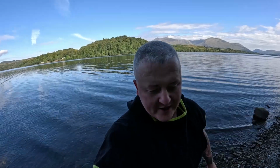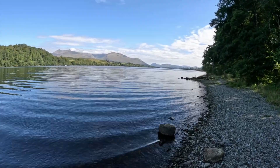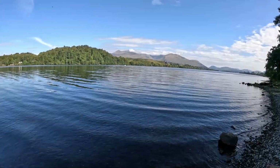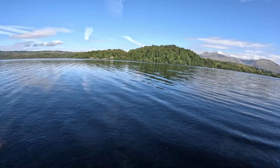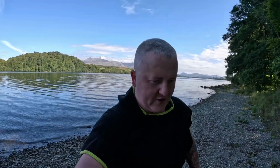So that absolutely did the trick. Feel amazing, as you always do anytime you come and do this, but what a day for it as well, with the flat calm water, the mountains in the background and the birds singing all around about you. Perfect start to the day, and I can't wait to get on this boat cruise later on, so I'll probably catch up with you then.